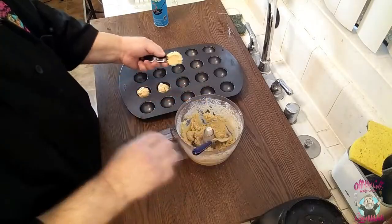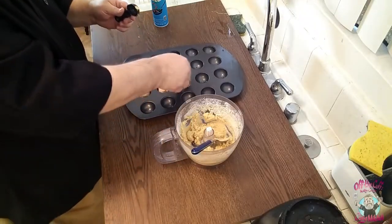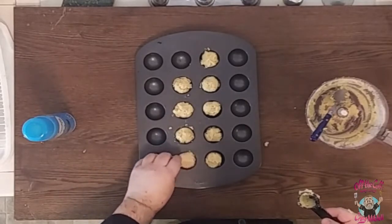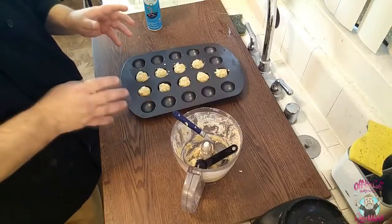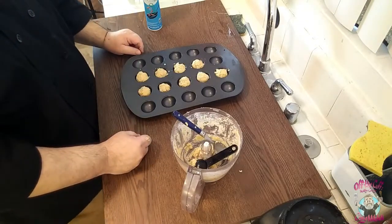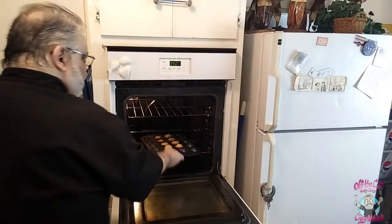Now the reason why you don't overfill this is because it will naturally rise. They're not going to come out perfect, like perfect little munchkins like you get. If I had a melon ball, maybe, but I don't. And now we can put these in the oven. I don't have to preheat my oven because it's already still on. All right, here we go. Oven, 350, middle rack, 13 to 15 minutes.